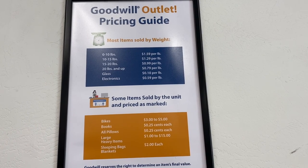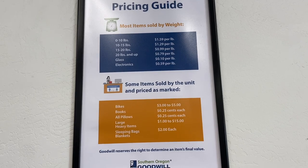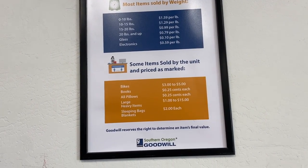0 to 10 pounds, it's $1.59 per pound. Glass, electronics. Some items are sold by the unit and priced as marked. Okay, interesting.